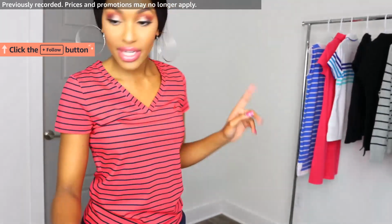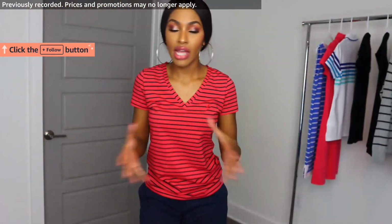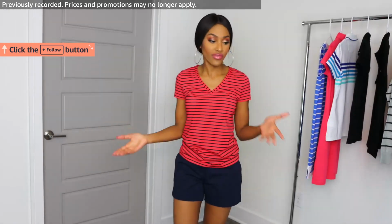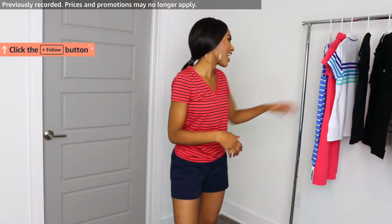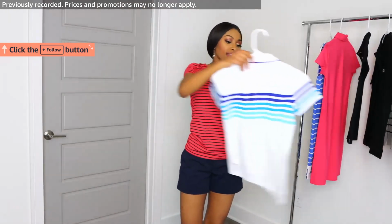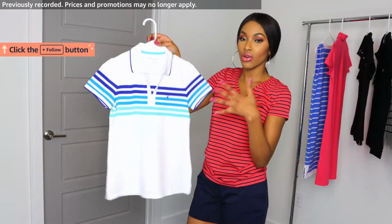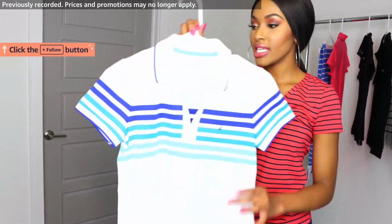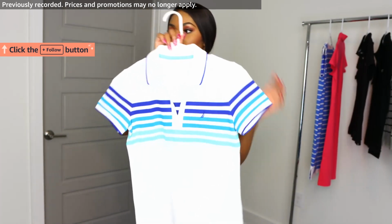So the next top, this one's super cute. Again, keep in mind, all of these tops do come in a bunch of different colors and variations. So this next one here is 25% off right now. This one is Nautica. I got this in an extra small. Now, this one has no buttons on it, so it's a little bit more casual, easy to wear with absolutely anything. You can see Nautica's logo right there.